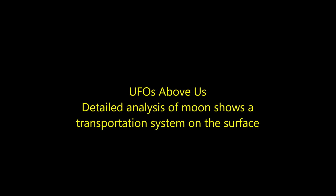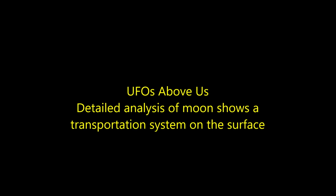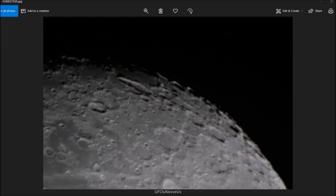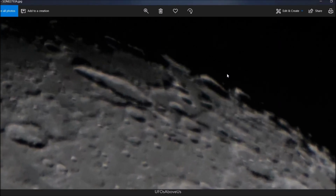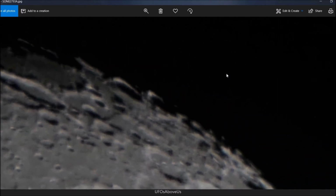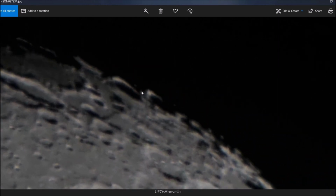All right, today I'm going to do a very detailed analysis of the moon and make a breaking announcement that I believe I've uncovered a transportation grid on the surface of the moon. We're going to start off by looking at that white structure right there. Because of my newer equipment, I'm able to blow these pictures up more than I have in the past and see a lot more detail, as you're about to see.